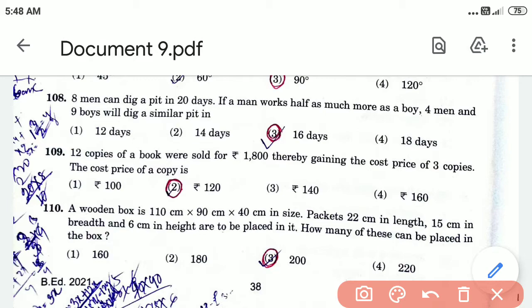Eight men can dig a pit in 20 days. If a man works half as much more as a boy, four men and nine boys will dig a similar pit in 16 days. This will be the right answer. 12 copies of a book were sold for 1800, thereby gaining the cost price of 3 copies. The cost price of a copy is 120. This will be the right answer.